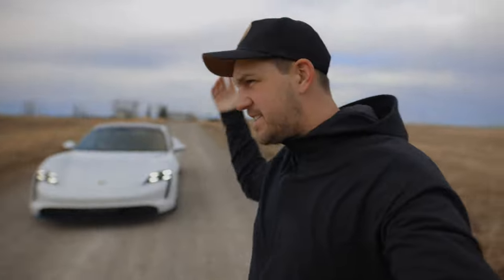So we do get the car again, I believe on Wednesday. So that'll be a good full day with the car. But this day is not really working out, so we're gonna go bring the Taycan back to the dealership. And that's it. Hopefully you guys enjoyed a little bit of this, but it's a bit of chaos, and that's just how it is today.